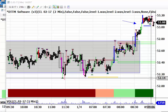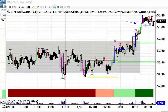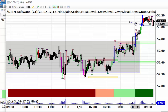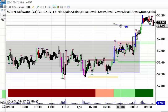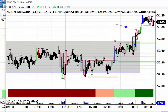Okay, just restarting the recording here. We just got nicked on the crude trade here. We're stopped at 53.02 for both the 2 contracts we had. We were long from down here at 61. So it worked out pretty good. That was 41 ticks on each of those 2 contracts.